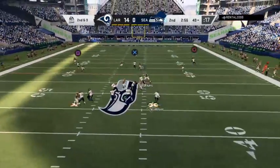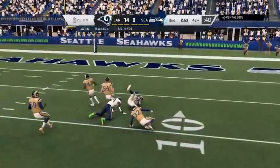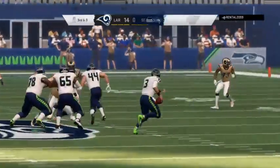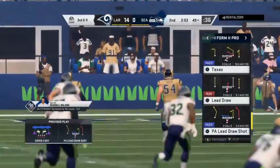Now they'll throw it with Wilson. They'll roll him out right. And this is going to wind up incomplete. The coverage there too strong on the deep ball, and now they face a 3rd down.